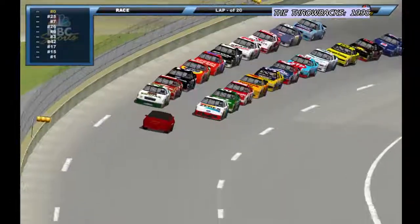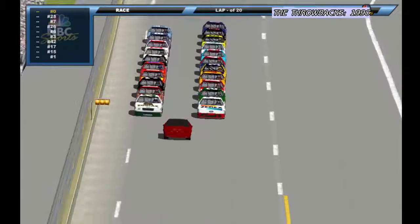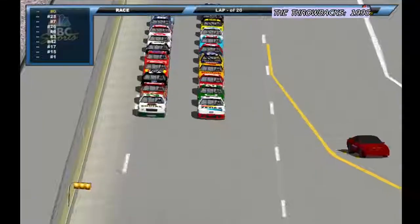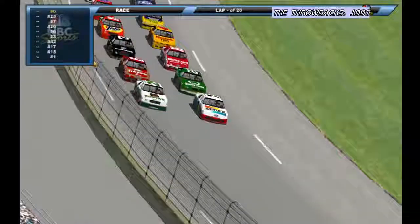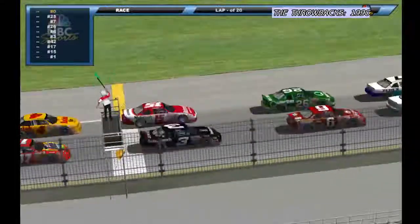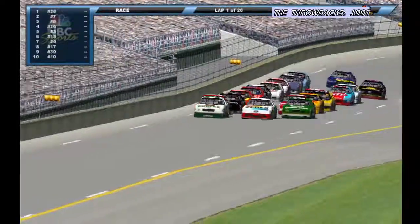So 21 cars are going to be in this race. It's a 20-lap affair. Pace car is going to dive down onto pit road. And we're still here in Speed Weeks, but they're really starting to heat up now. Green flag is out for the Duel Race 1.